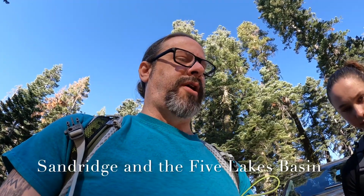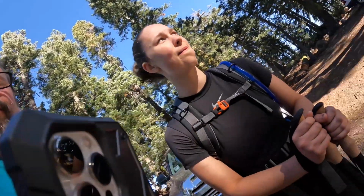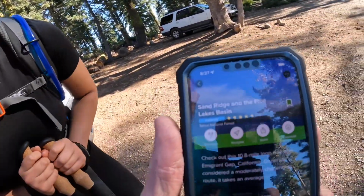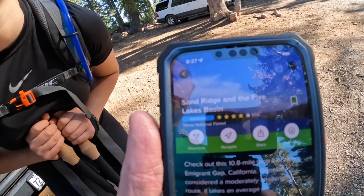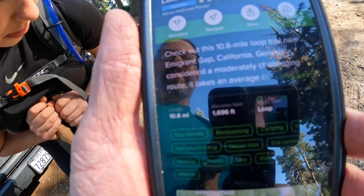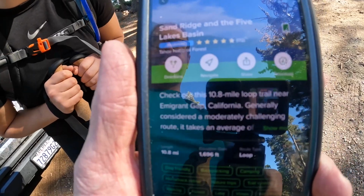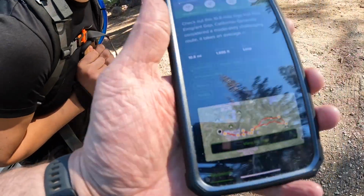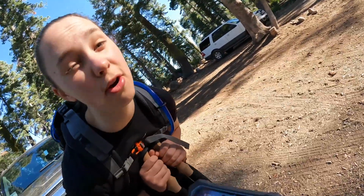All right, good morning. Neon and I are getting ready to do an early trail. Yep. And instead of trying to remember all the details, I'm just gonna show what AllTrails shows. Sand Ridge in the 5 Lakes Basin, 10.8 miles, almost 1,700 foot elevation gain, loop. We're already above 6,000 here. Let's be going up. There's at least 5 cars here.